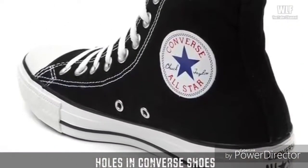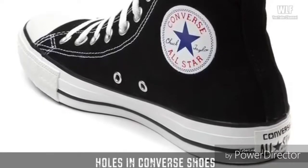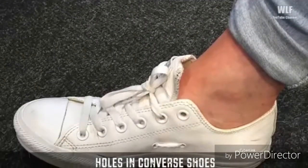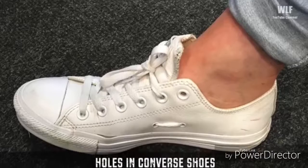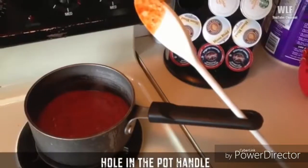What seem to be random decorative holes on shoes actually have a very specific purpose for being there. Aside from allowing your feet to breathe when you're not wearing socks, the holes are also meant to be used for bar lacing. This allows your shoes to be tighter around your feet, so now you can share this trick with all your friends.